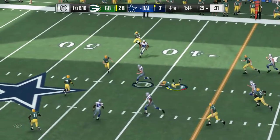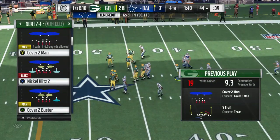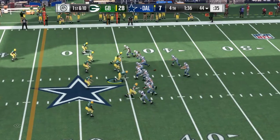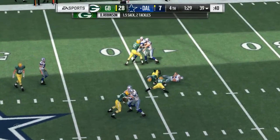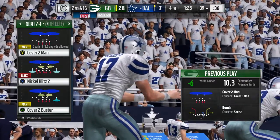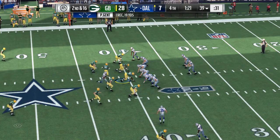They'll try and start this drive in the air. Firing quickly here, and that's complete. They'll get 19 yards there. And that leads to a Dallas first down. Looking to throw. Finding time. And no escaping this time as he'll go down. They got him for a sack. He couldn't get rid of it. He takes a sack for a loss of 6 to bring up second down.